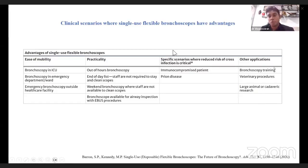So the other application would be in bronchoscopy training. Here also we conduct a lot of bronchoscopic training and we run a fellowship program. In such cases, the single-use bronchoscope really comes in handy because, in untrained hands, if you give a reusable bronchoscope, the cost of correcting damage to the scope is going to be much, much higher in comparison to using a single-use bronchoscope. And even in veterinary procedures, let's say for training modules on vet models, your single-use bronchoscope has a significant advantage over your reusable bronchoscopes.